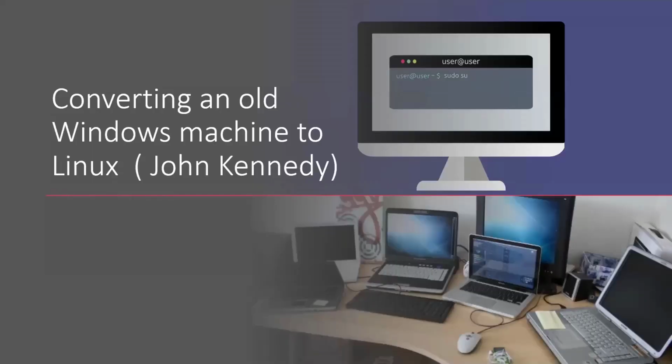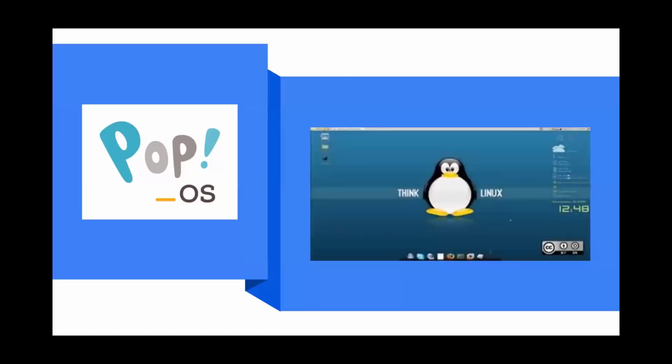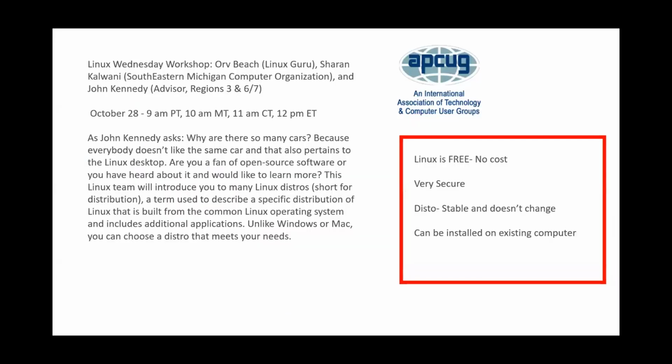Now, you can take any old machine and you can actually load Linux onto it. John Kennedy is doing an APCUG workshop on this. I've heard John give this talk many times before, but you can actually take any machine and put a distro, or a distribution, of Linux on it, and it works quite well. On my Linux machine, which I use here in the office, I run Pop!_OS. It's an old Windows 7 machine, and I've put a lot of distributions on old machines or new machines too, and I'm always impressed how well Linux works.